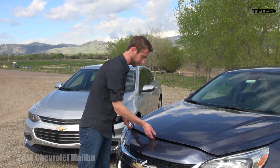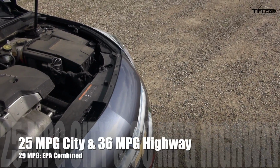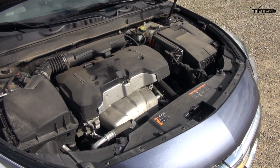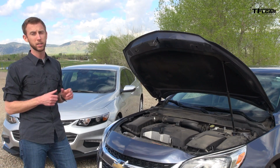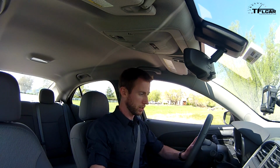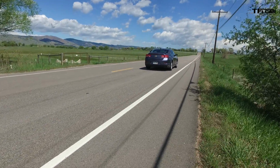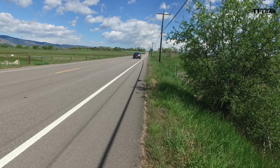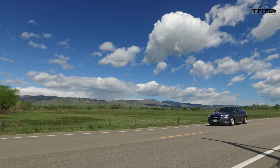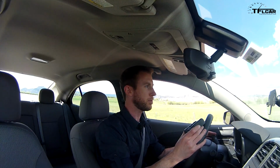Let's take a look under the hood. It has a 4-cylinder, 2.5 liter engine that's good for 196 horsepower, 186 pound-feet of torque, and that's mated to a 6-speed automatic that feeds the front wheels only. Okay, 0 to 60 in the 2016 Malibu Limited. Let's see how it does. Feels good. Not quite yet, come on. Okay, 10.74.